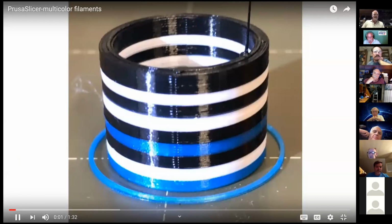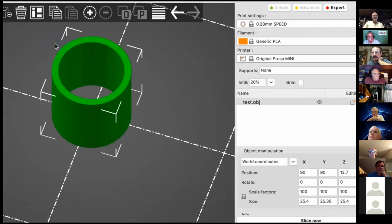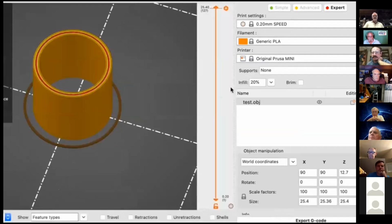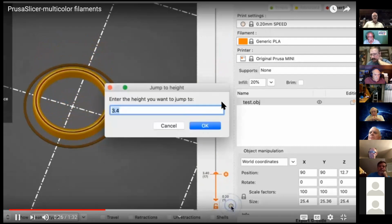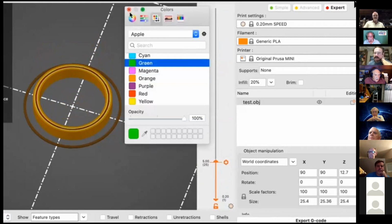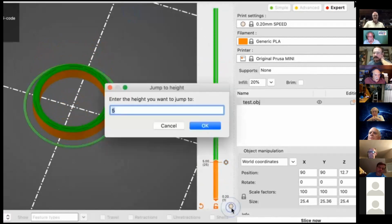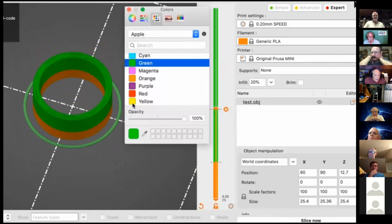Is it playing? It changes colors every 2 millimeters, and I program PrusaSlicer to do that automatically. So what I do is import an object, and then you slice it. And now you have this slider that tells you the height and how many layers there are. So if I click on this gear and say 5 millimeters, it says at 5 millimeters, there's 25 layers of filament. If I hold the shift and hit the plus, I can say change the color to green or any color.